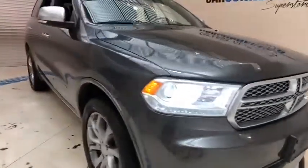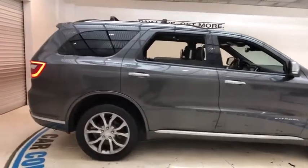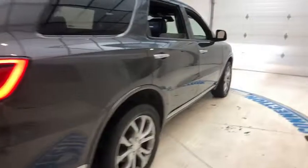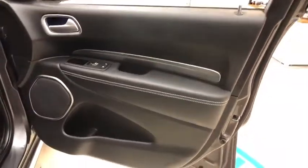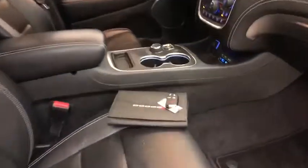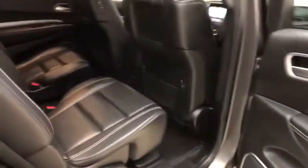2017 Dodge Durango. The Durango allows you and your family to travel in style and comfort while towing your camper or boat. It offers more interior room and towing capability than most midsize SUVs and has an available third row of seating. Underneath are sturdy body-on-frame mechanicals and the option for a powerful V8 engine. This vehicle has less than 30,000 miles.